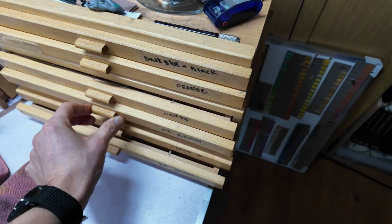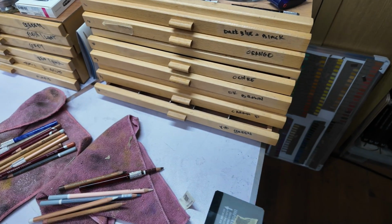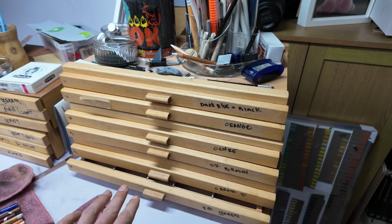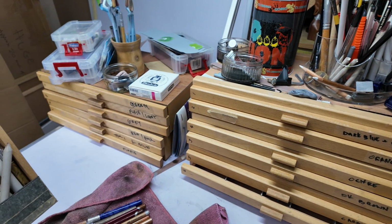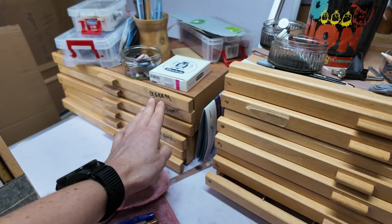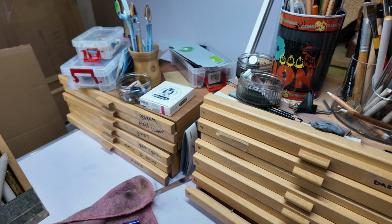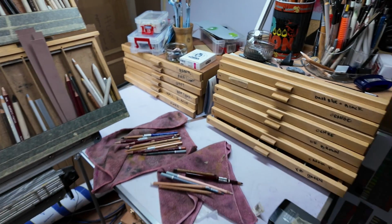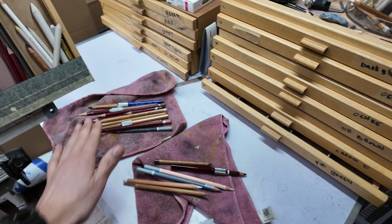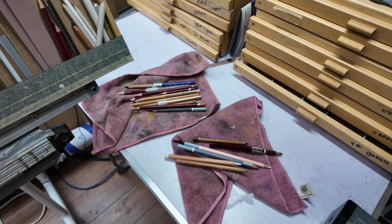So I've got them all in ranges, like, as you can see, dark blues to oranges, ochres, dark browns, and then I've got so many pencils because I was a bit of a collection addict at the beginning. You can see I've got my greens, greys, all down there as well. To the side of me, in easy reach, I've got the pencils that I'm using at the moment when I'm doing that cheetah.